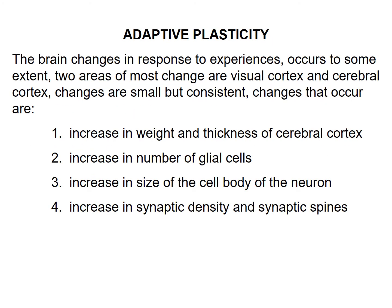Here, the brain changes in response to these experiences, and so we're going to get an increased weight and thickness of the cerebral cortex. Glial cells are the structural ones. There's more to them they're discovering, but they're the ones that are kind of the scaffolding, and they also help with the movement. Increase in size of the cell body of the neuron, and then increase in synaptic density and synaptic spines. So all these connections are going to happen.